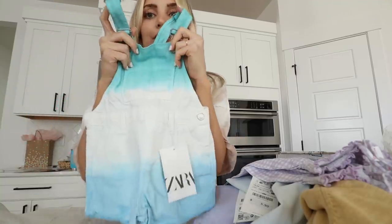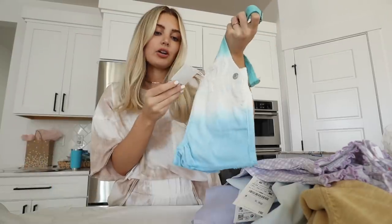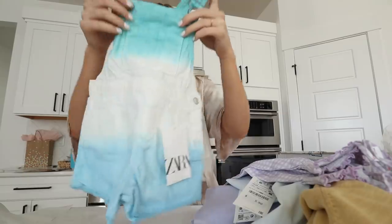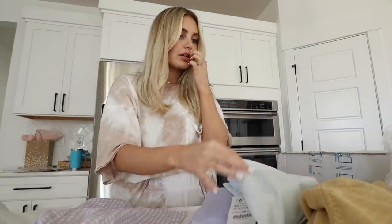I thought these were also going to be so cute and fun for the beach, these little tie-dyed overalls. I also got 18 to 24 in this, which looks like it will fit her. So hopefully that'll be cute, but it's a little Zara haul.